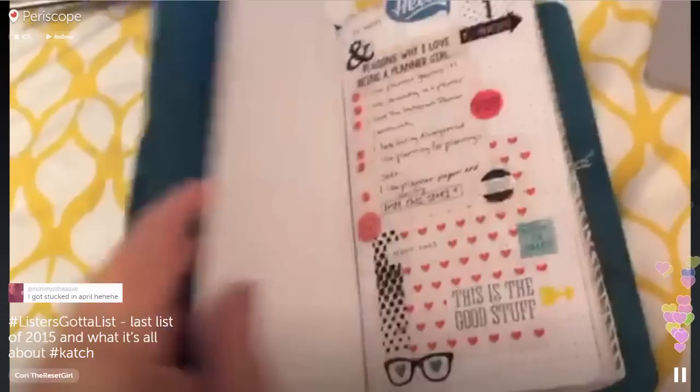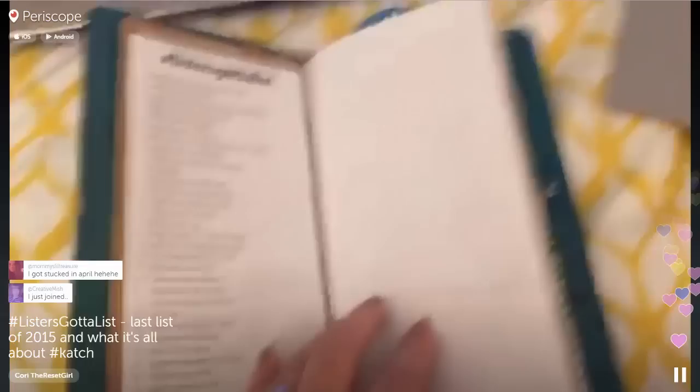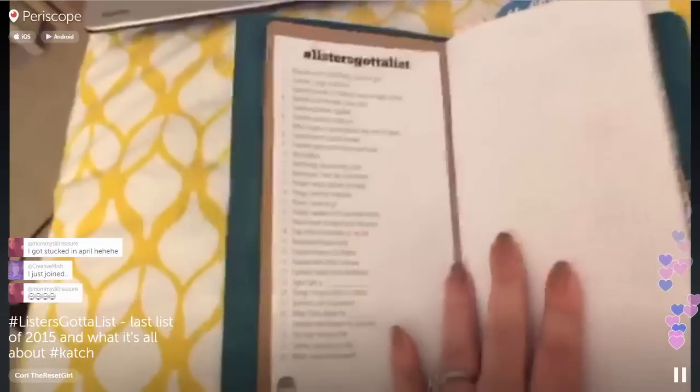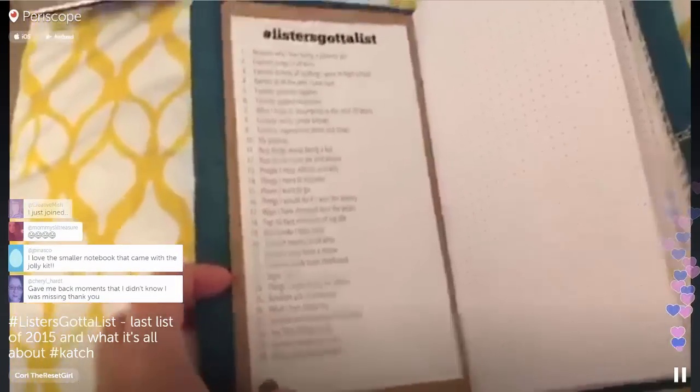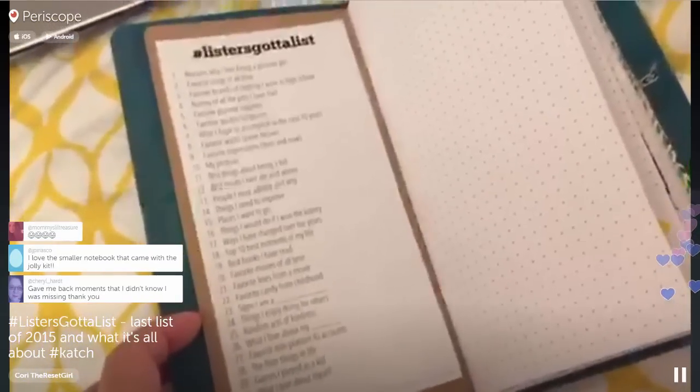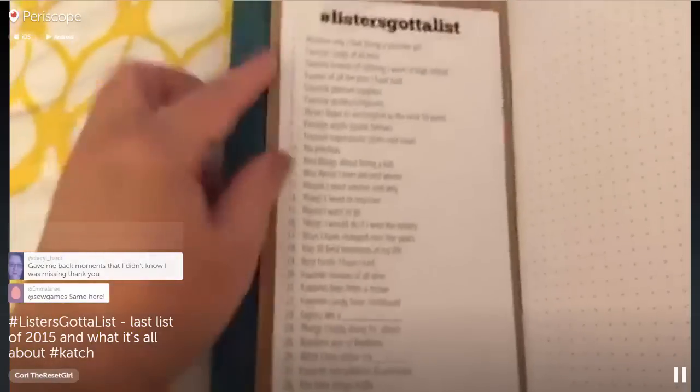In doing this, it taught me a whole lot about my capabilities of being crafty and doing something I liked and sharing it with others, being brave enough to print it. I am so glad you loved that little notebook. I did too. So I got in the habit of printing out my list prompts.